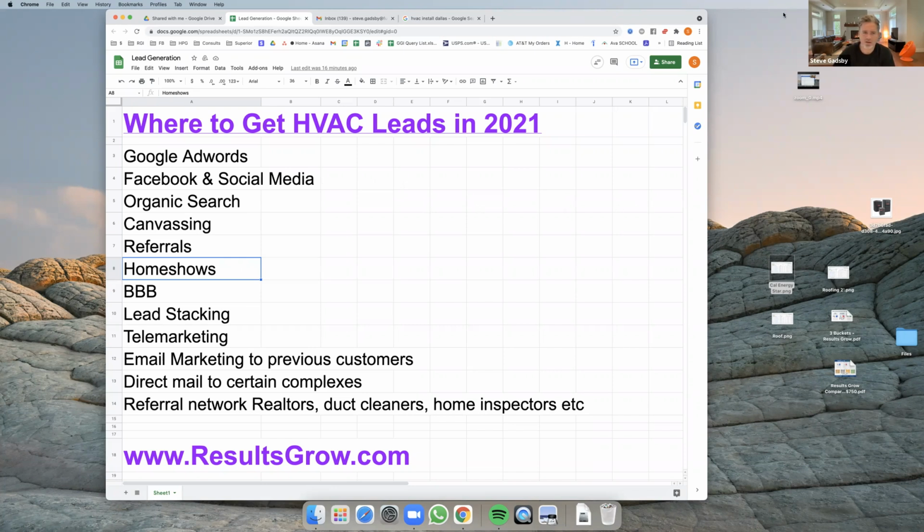For us, at my company, if you go to www.resultsgrow.com, what we really focus on is your base layer of leads. You need a foundation of leads, right? For me, the foundation needs to be the highest volume of least expensive leads that you can possibly get. Are they going to be as good as a referral? No. Are they going to be as good as somebody that spent 2 hours researching online all the companies close to them and watched all your videos? No, it's not going to be as good as that.